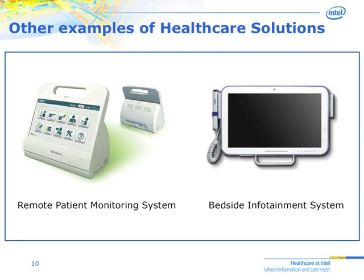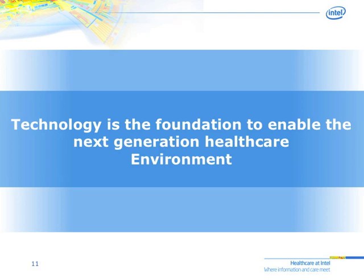I imagine when a person moves from one hospital to another, maybe, or needs to share this information with another specialist, potentially even located in a different hospital, a different city, a different country. Right, thank you. So technology is really the foundation to enable the next generation healthcare environment. I can see that already.